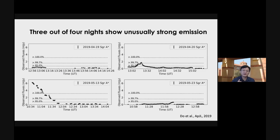But it wasn't only that night that was extraordinary in 2019. Actually, on several nights, Sagittarius star got brighter than it usually does. So here's that night where it's really bright. I've put these dashed lines, which show basically the cumulative distribution of all previous Sagittarius star observations for the last 15 years. So above this 100% line means 100% of all Sagittarius star near-infrared measurements are below this line. It got over twice as bright as the brightest we've ever seen Sagittarius star in the past. This is the 99.7% line, and this is the 95% line. So on this night in April, it got above 99.7% of all previous nights.